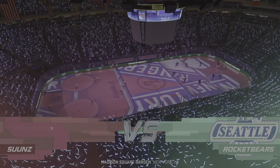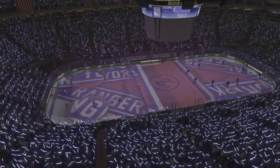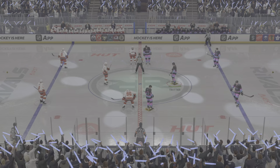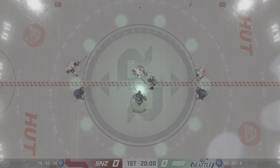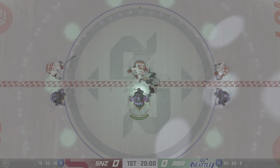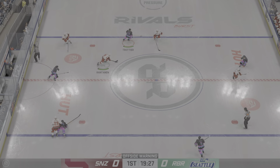Some of the best squads on the planet ready to collide on the ice. We are just seconds away now from puck drop. Oh, I've been waiting for this all day, and we are now officially underway.